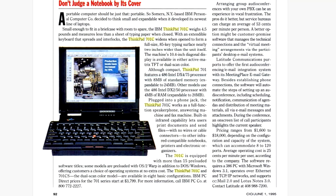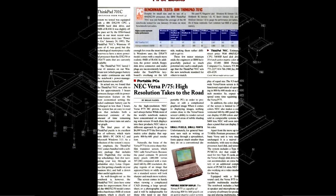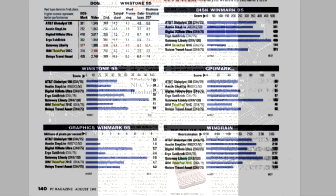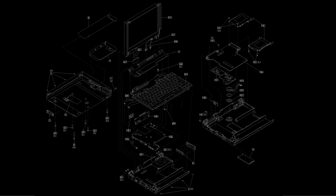Its 486 was underpowered compared to the rise of the Pentium. Had the 701C been released earlier as planned, it would have likely had a larger market impact. It enjoyed 6 months of good press and plenty of awards before being surpassed by laptop computers with a better screen and CPU combinations. IBM had another challenge.